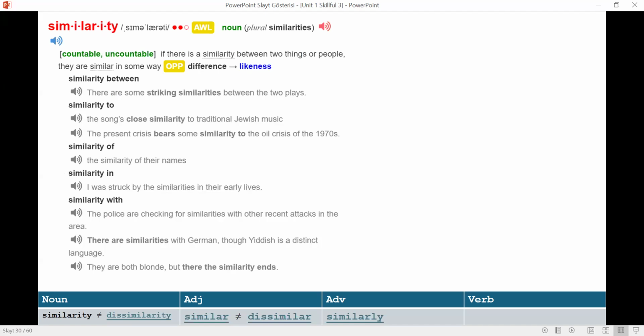Similarity. Similarity is the opposite of difference. Similarity means likeness. If there is a similarity between two things or two people, means they are similar somewhere, they are alike. Similarity between, similarity to, similarity of, or similarity in, or similarity with. There are similarities with German, though Yiddish is a distinct language.